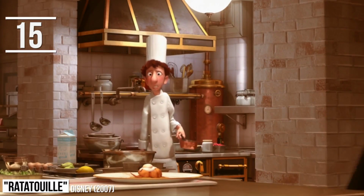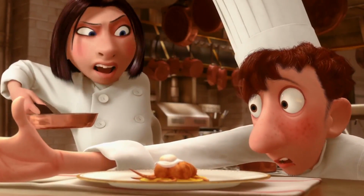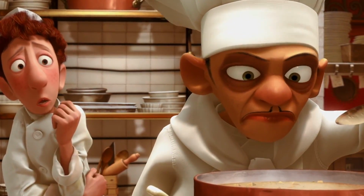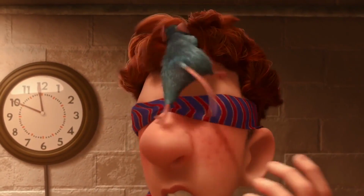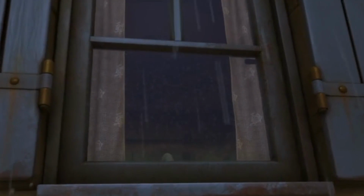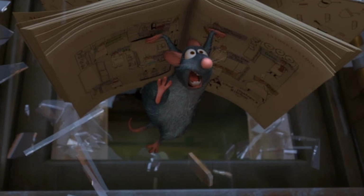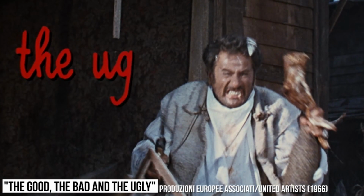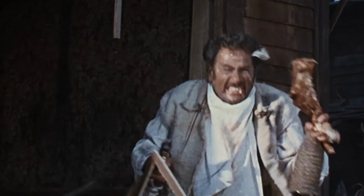Ratatouille is kind of a gross idea out of context, but it's actually a heartwarming and fun Pixar classic. It's almost hard to be mad at the French chefs for not wanting their kitchen to be filled with rats, but that's if we weren't already rooting for them to help. When we first meet the rat Remy, he comes crashing through a window with a stolen cookbook before it freezes frames, which is actually a perfect recreation of how Tuco is introduced in the classic western The Good, the Bad, and the Ugly.